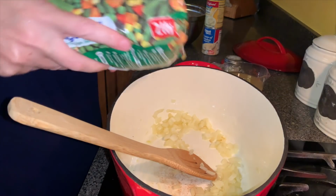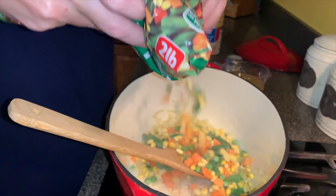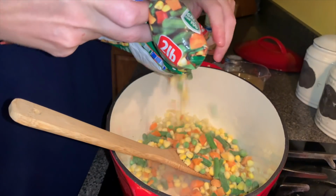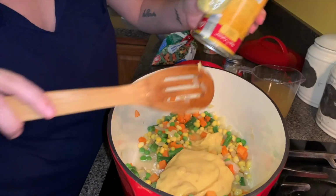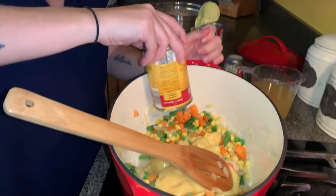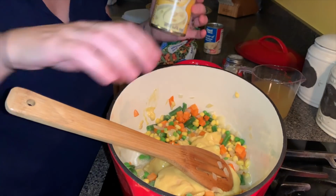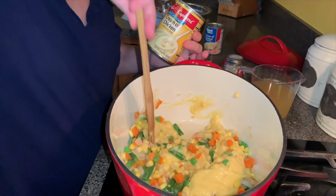So the first thing I did was saute the onion in some extra virgin olive oil, and when that was tender, about 5 minutes, I added these frozen veggies, and we like a lot of veggies in ours. It's just extra filling. I add 1 can of cream of chicken soup. I give that a big old stir, and then I start adding some of the shredded chicken, and I'm just going by my eyeballs here.